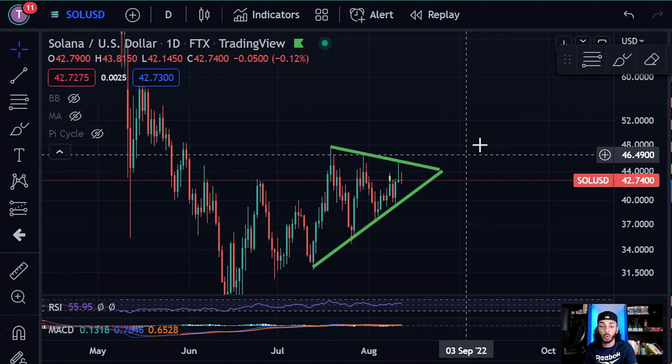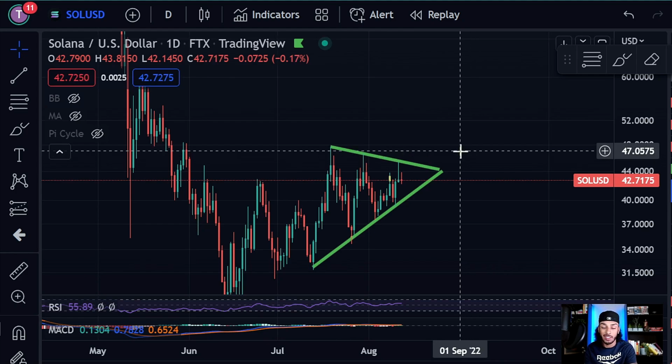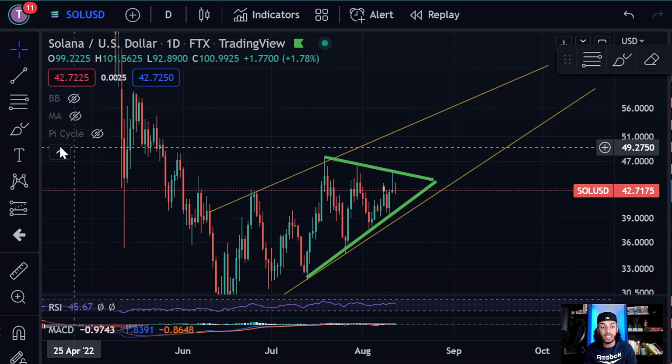Well, personally speaking, what I'm going to do is say that this thing can break up or it can break down. Again, you guys are going to say, so you're saying it can go up or down? Yeah, that's exactly what I'm saying. I have no idea what the future holds, but I know how to prepare for it to maximize gains. That's my game.